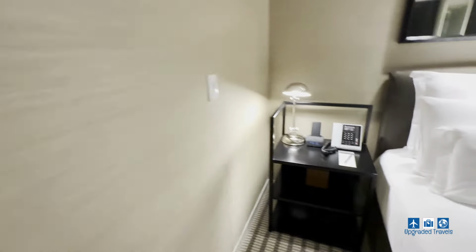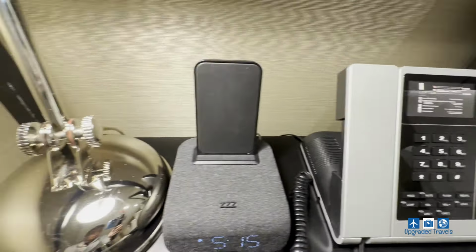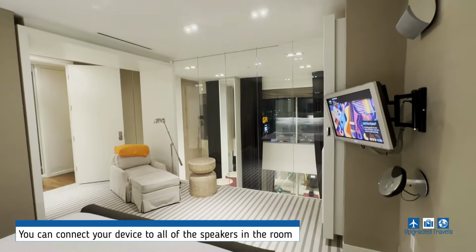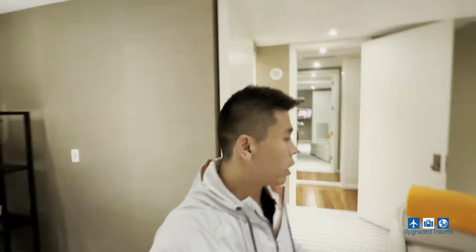Again, the TV is very old, but it's okay. But you know, when you're in Vegas, I doubt you're going to be spending a lot of time watching TV. But yeah, here's the phone. Speaker, very nice. I do like the speakers though. I got one here and one over here, and they told me that you can actually connect your phone or whatever devices that you have to the speaker, so you can actually play your own music, which is quite nice.